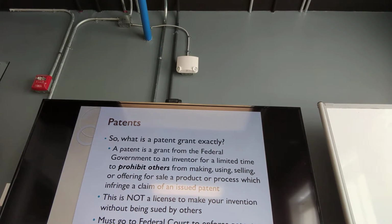So the patent grant, just again, I'm going to blow through the patent. You know, what is a patent? So it's basically a federal right. It's a limited monopoly on your technology that the federal government gives to you. And oddly enough, it's actually not a right to practice your invention. It's counterintuitive. There's a lot of things in patents that are sort of counterintuitive. This is one of them.